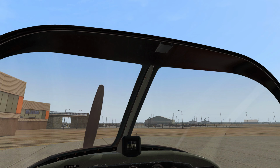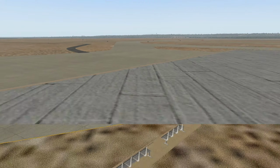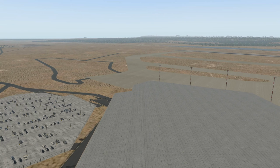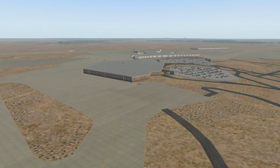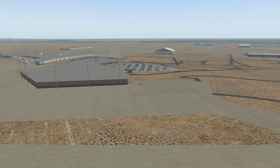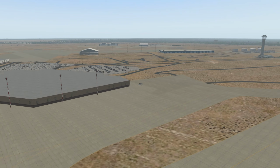And we made it, folks. We made it to our original destination before we ran out of fuel previously. But here we are in Azerbaijan. And just have a look at this awesome airport that somebody modeled. Look at that, the jetways, the buildings. I guess there's some hangars way back there, but there's no way we're going to make it back there.